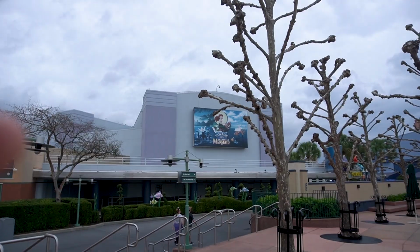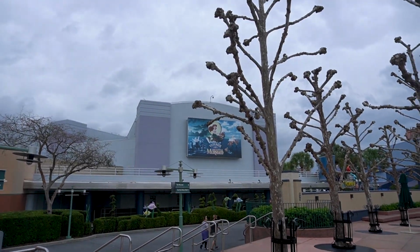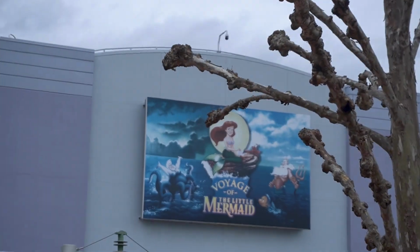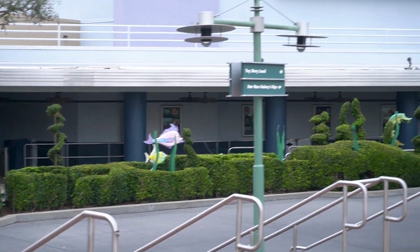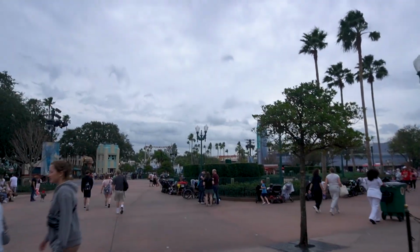Also, they did announce that the Voyage of the Little Mermaid will be coming back, but will be reimagined. And honestly, it kind of does need it. I mean, especially look at that. I didn't realize how bad that sign looked. And then look at those fishes. They are very much in need of some paint or something because it hasn't been reopened since the closure.